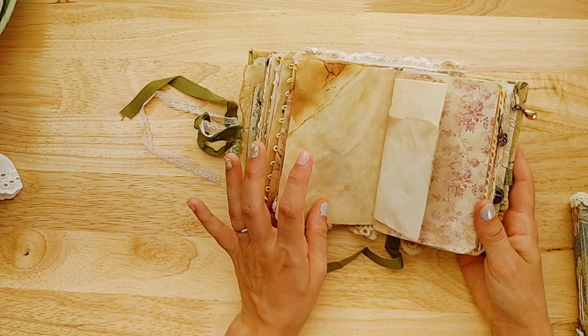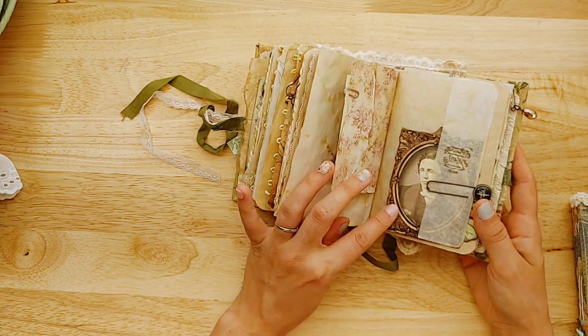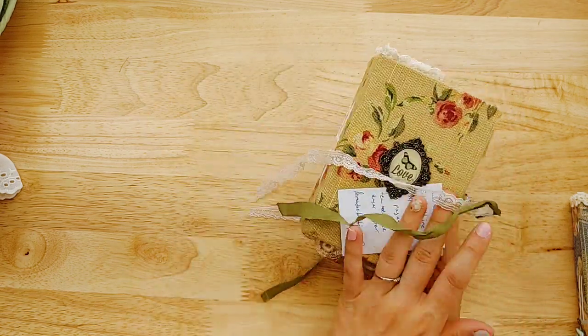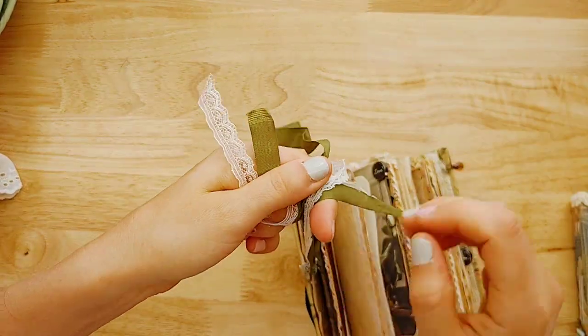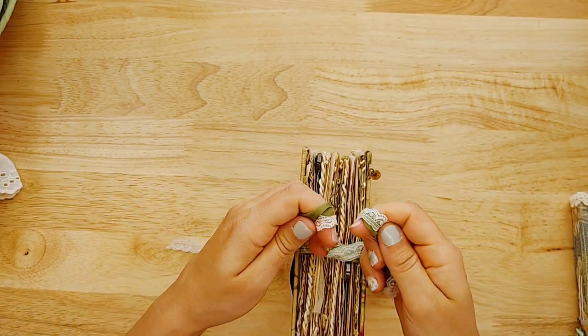So pretty. Look at all these. Got some photos. Oh, wow. I am just blown away. This was 2 boxes full of journals from her. I was only supposed to show one.